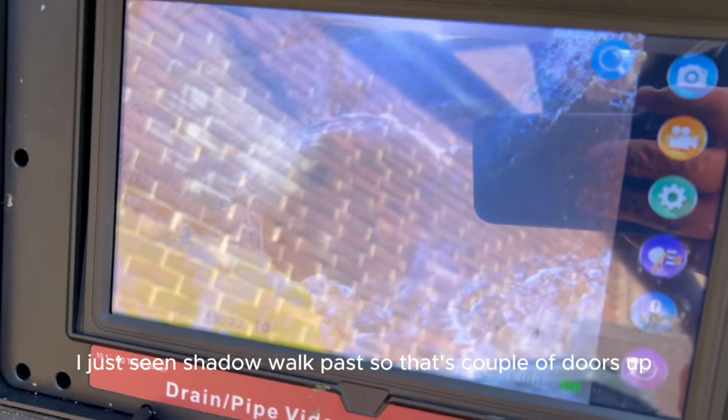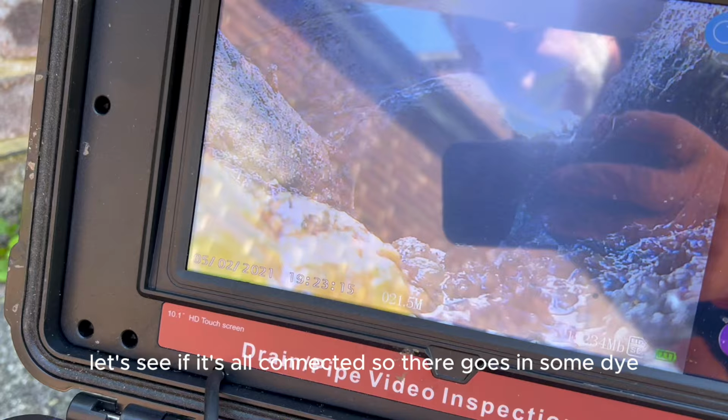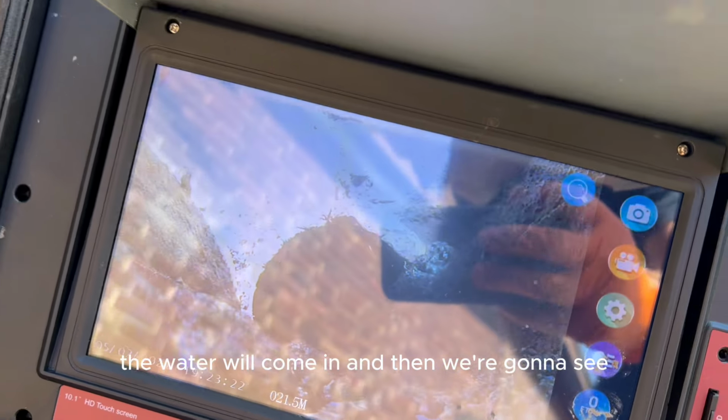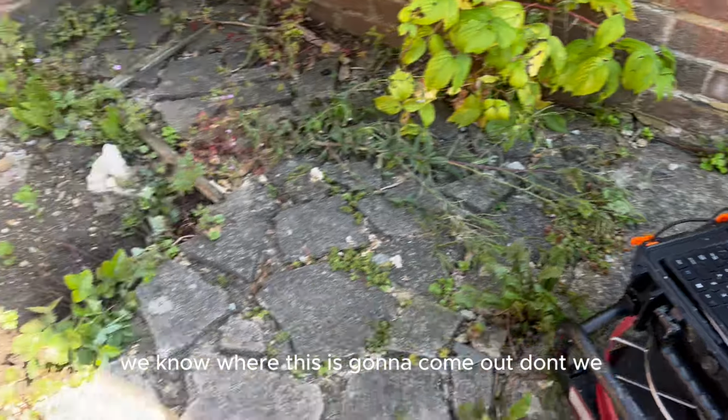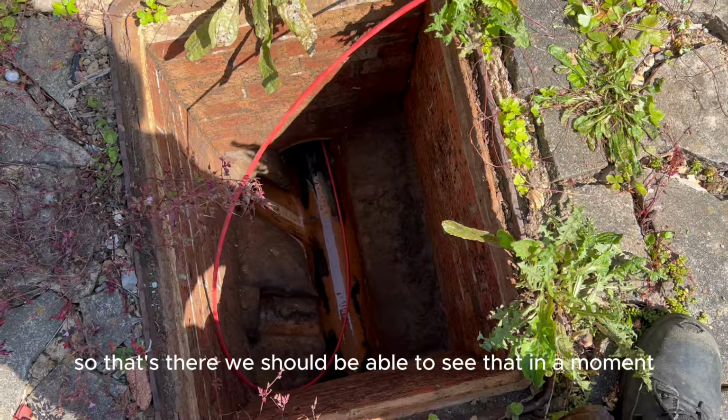I've just finished shadow walk past. So that's a couple of doors up. Let's see if it's all connected. So there goes in some dye, just trickling in there. Now the water will come in, and then we're going to see, well, we know where this one's going to come out, don't we, because we've got the camera in it. So that's there. We should be able to see that in a moment.